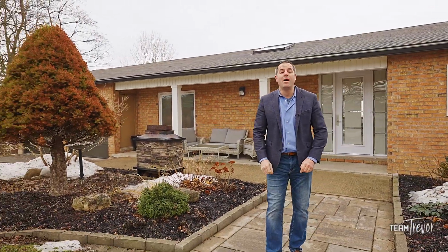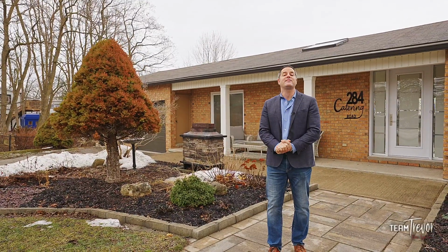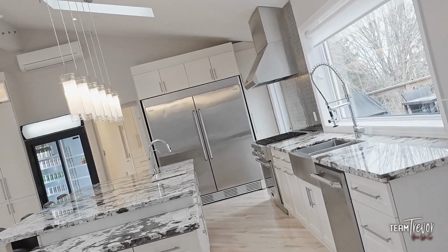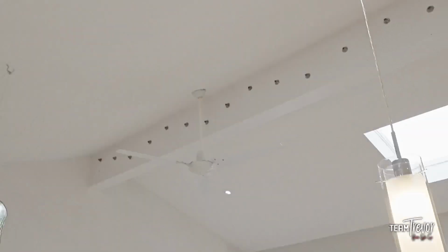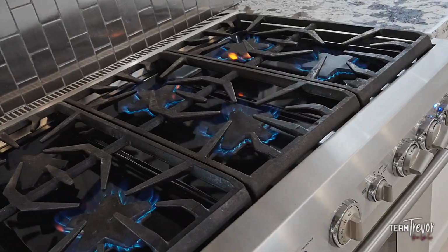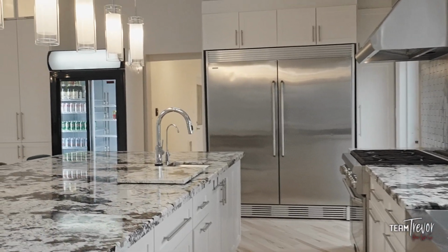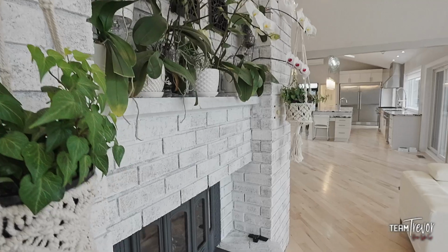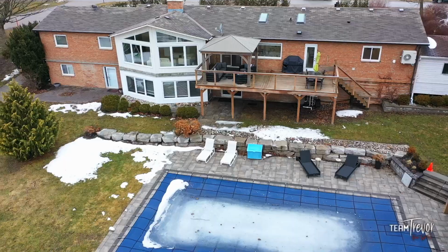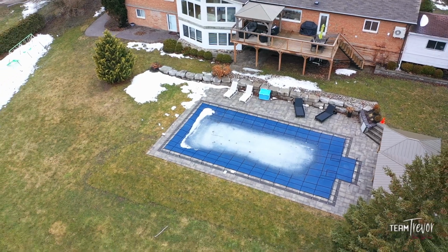Because I'm telling you right now, this house has everything you could possibly imagine, and I'm telling you, this does not come up often. Let me start with soaring 12 and a half foot vaulted ceilings, granite countertops, massive kitchen island, professional grade Thermador appliances, Electrolux side-by-side fridge and freezer, an oversized pantry, a gorgeous wood-burning fireplace, in-ground saltwater pool, professional landscaping with armor stone, and the list goes on and on.